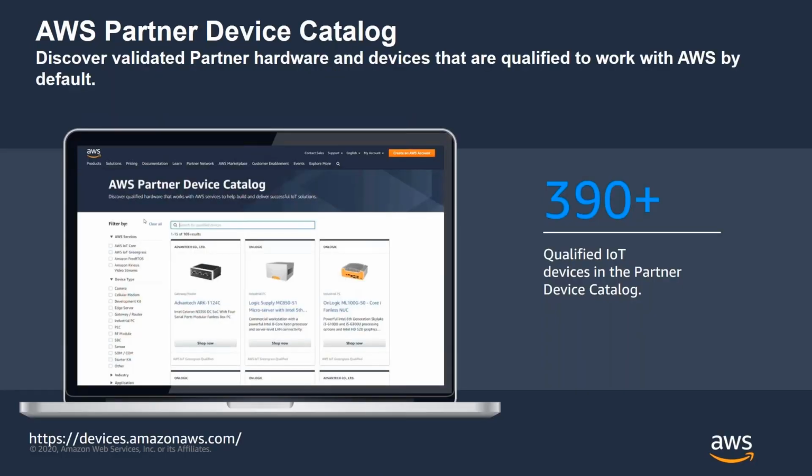The AWS Partner Device Catalog helps you discover qualified hardware that works with AWS services, so you never have to worry if your selected hardware will work with AWS IoT. You can find hardware that works with AWS, including development kits and embedded systems to build new devices, as well as off-the-shelf devices such as gateways, edge servers, sensors, and cameras for immediate IoT product integration.